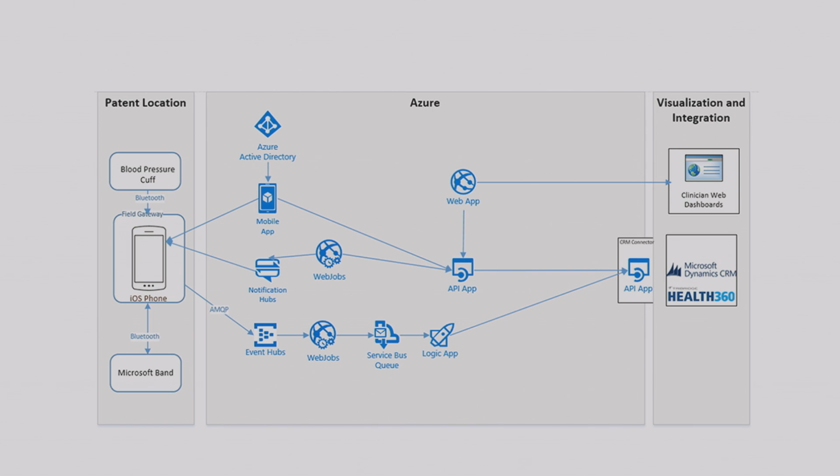So what they have is an iOS-based device. It's talking Bluetooth to a band and to a blood pressure cuff device. It sends the messages via AMQP to Event Hubs, this phone. By the way, Event Hub only supports AMQP. It doesn't support MQTT and the other future cool stuff.